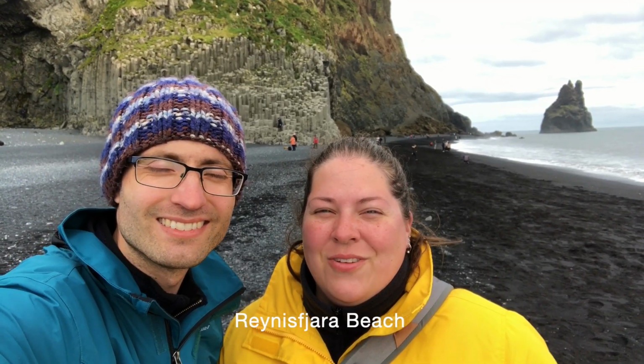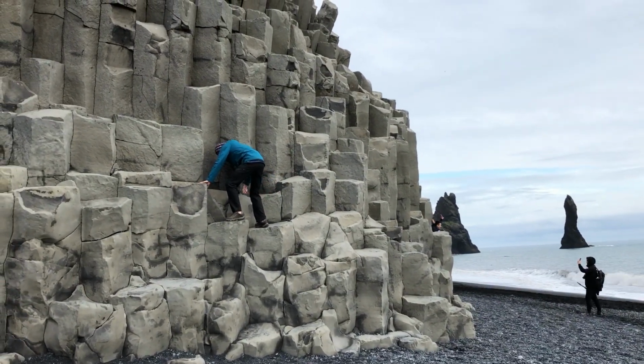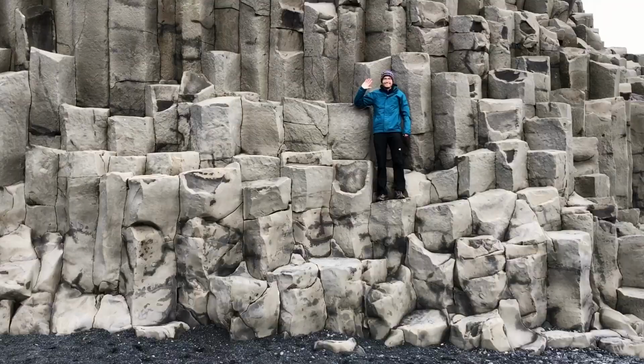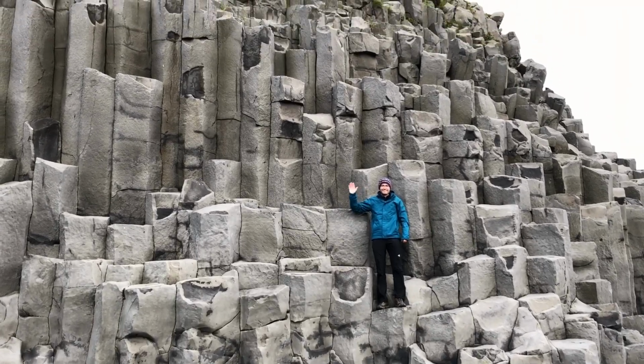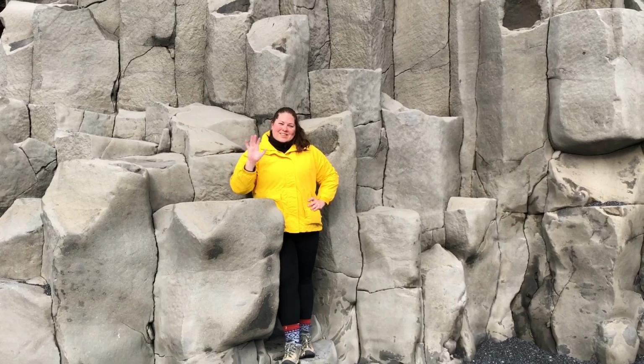We're at Reynisfjara beach in South Iceland, and behind us you can see basalt columns, and over my shoulder you can see the Reynisdrangar. They are supposedly trolls that stayed out too late trying to catch a ship, and then they turned into stones. Reynisfjara Beach is a beautiful black sand beach. There are hexagonal basalt columns in the side of the rock that are fun to climb. Around the corner you can explore some cool caves when it's low tide.